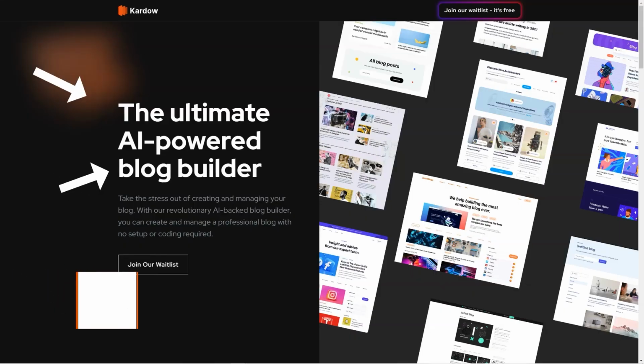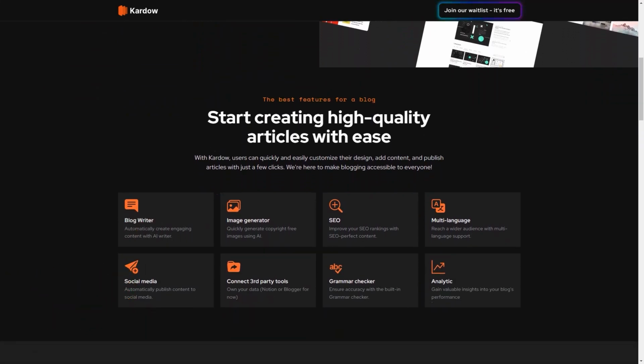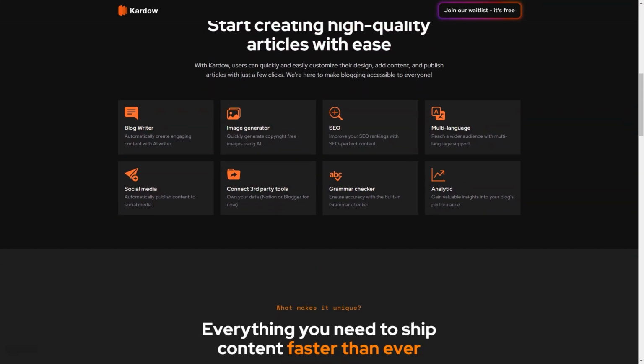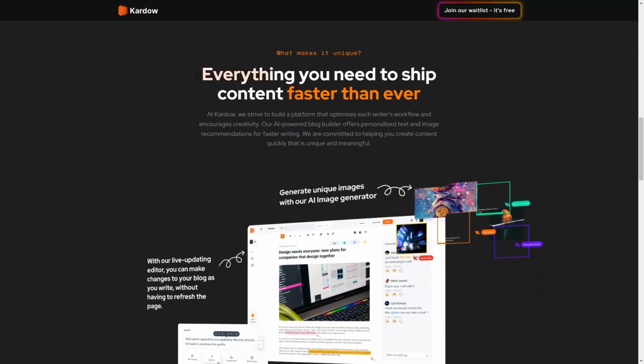Are you ready to create your blog without any coding or setup? Cardo is the perfect solution for you. Cardo is a revolutionary blog building platform transforming how bloggers create their websites. With its advanced AI-powered features, Cardo is designed to provide an intuitive and user-friendly experience accessible to bloggers of all levels, from beginners to experts. The platform's sleek and modern interface is the perfect starting point for creating your professional blog without needing technical skills or coding expertise.